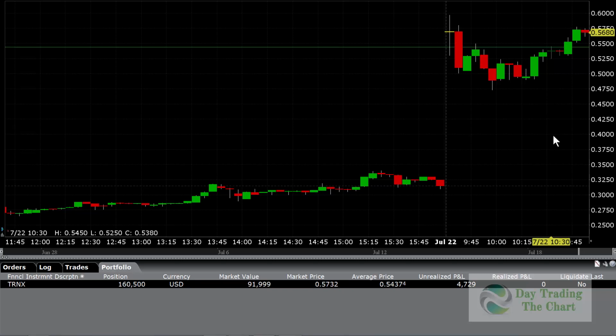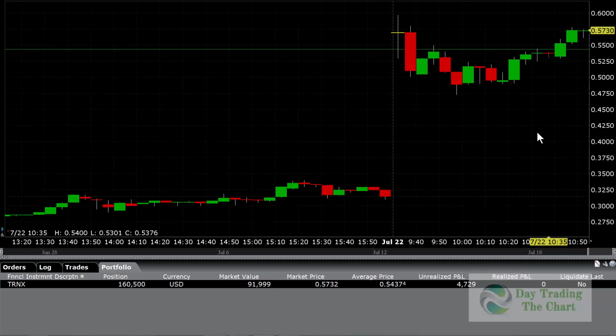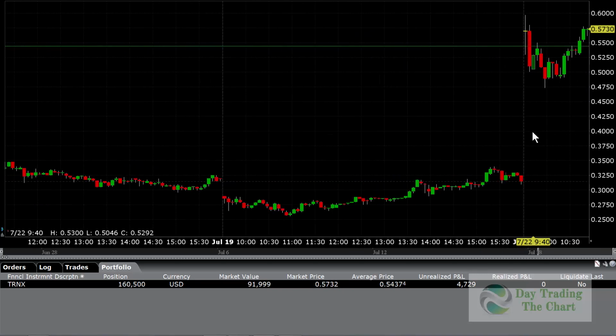Just think about it for a second. How many traders are there out there right now in the world who are looking at this stock or a similar stock, and they want to know which way it's going to go? They don't know if it's going to continue to go higher or if it's going to go back down. They're not sure. Right? How much do you think it would be worth to them to know that it's going to go higher?